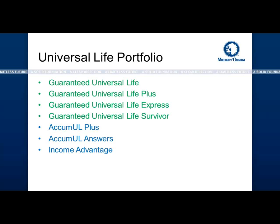Currently, we have 4 guaranteed UL products, which includes a simplified issue product, which is quite rare in the UL space. And we also offer a second to die product along with our Guaranteed Universal Life and Guaranteed Universal Life Plus products. So these are the guaranteed ULs that we would use primarily for just death benefit protection, permanent protection.